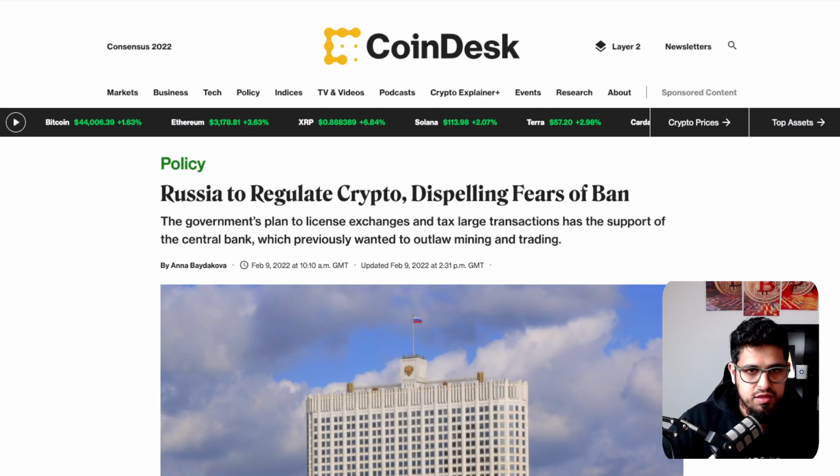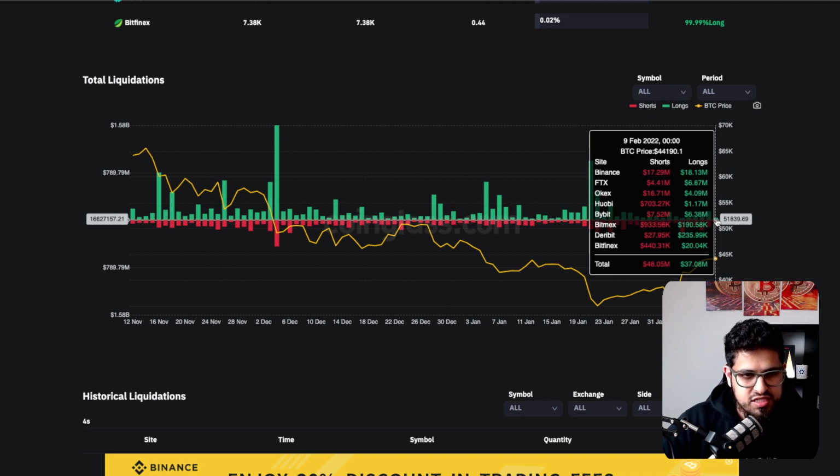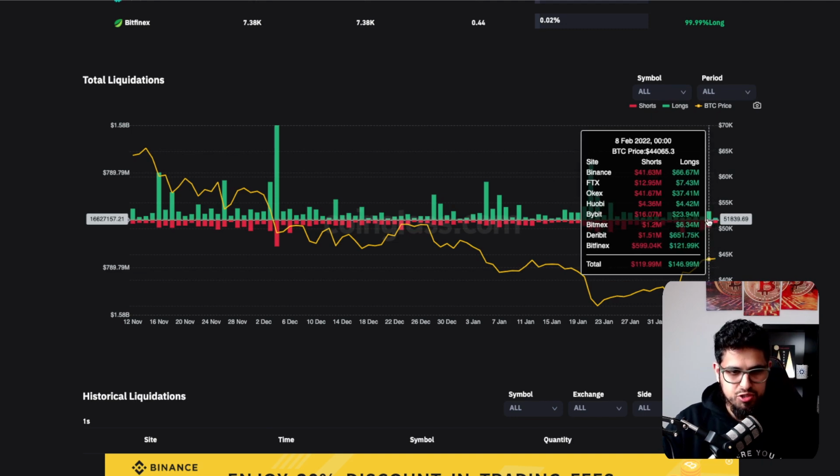Okay, so let's take a quick look at liquidations before we wrap up as well. And you can see here on the liquidations, you just want to keep an eye on this. Okay, so today hasn't been so bad. Yesterday was pretty bad, which we covered off.